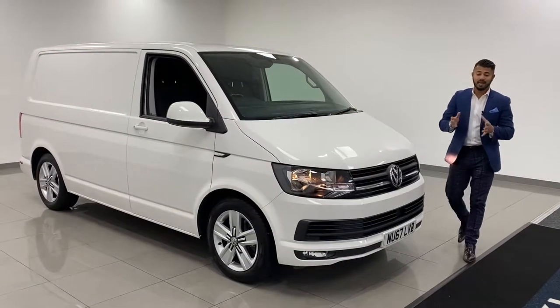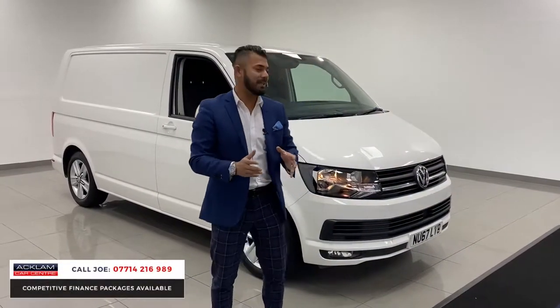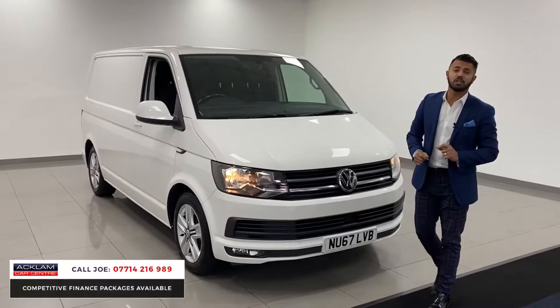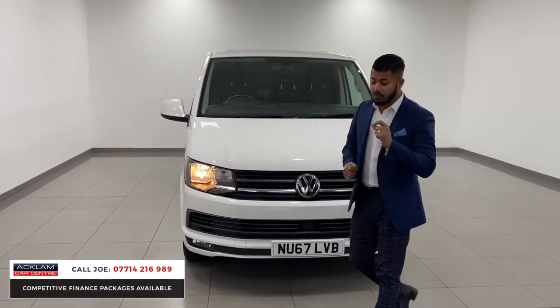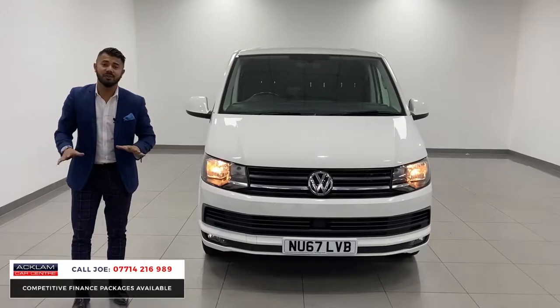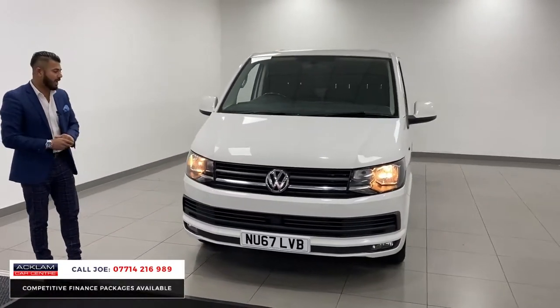If you're a joiner, carpenter, mobile technician, or anything for that matter, and you have a nice little business going, you want a nice van for your business, it doesn't get much better. This beautiful Volkswagen Transporter T32 in the Highline specification with 33,000 miles on, with full service history, today with the life pricing, this van is $32,990 and there's no VAT involved. So you don't pay VAT, you don't claim VAT, you just pay $32,990.